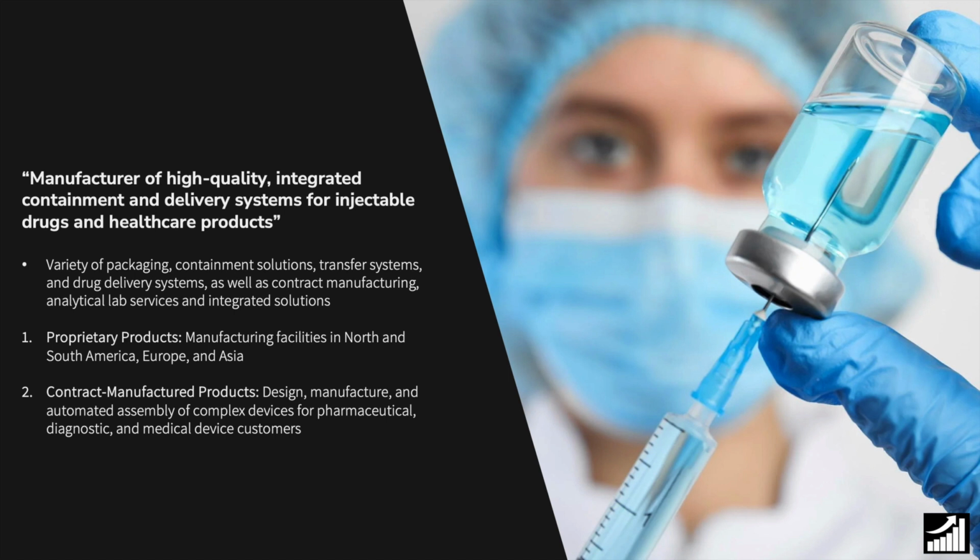They divide their products into two different segments. The first one being proprietary products, which consists of the solutions and the products that we just spoke about. And they basically manufacture these themselves in facilities they have in North America, South America, Europe, and Asia. And I believe they also have some partnerships to manufacture this in Japan and in Mexico.